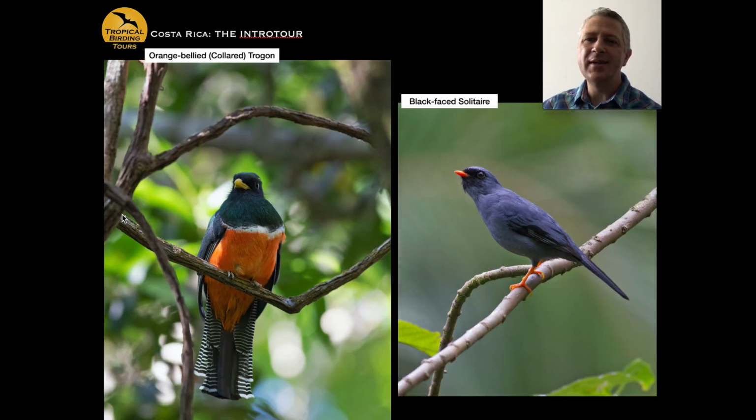And also we can see the orange-bellied or collared trogon around the property too, as well as orange-billed nightingale thrush. So that's usually how the end of day 8 finishes and the morning of day 9. So the morning of day 9 we do a bit of birding around the hotel. Then we go to one of the Monteverde reserves in town. And then in the afternoon we visit the famous Monteverde reserve, the main one, which is in cloud forest, where you get this bird on the right, the black-faced solitaire.